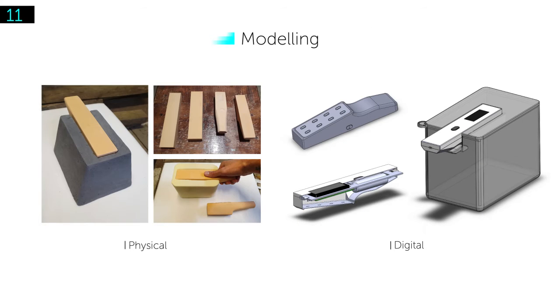So the physical modeling of the product started early on. I found chemical wood, chemi wood, to be the ideal material for modeling the wand. I was able to adjust handle ergonomics when needed with a bit of sandpapering and receive feedback from users on how this felt. I made several prototypes of the wand before I decided on the design and dimensions.